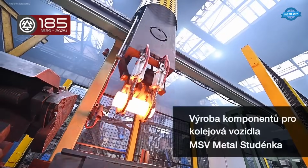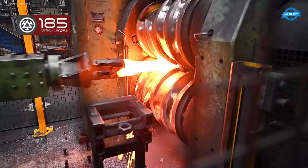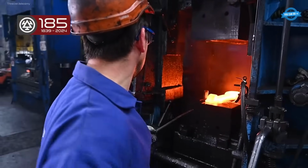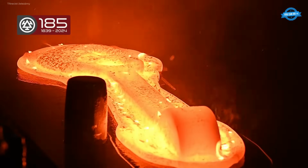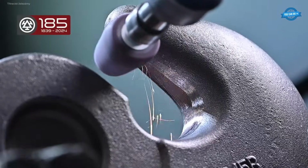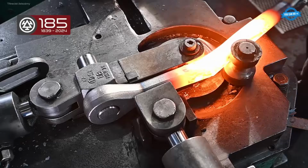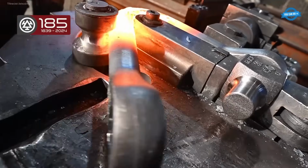Steel screws for freight cars are forged at high temperatures, then precisely shaped and machined. The threads are cut with automated tools, then heat treated to increase strength. Each screw undergoes quality control before being packaged and shipped to customers in Switzerland and Germany.